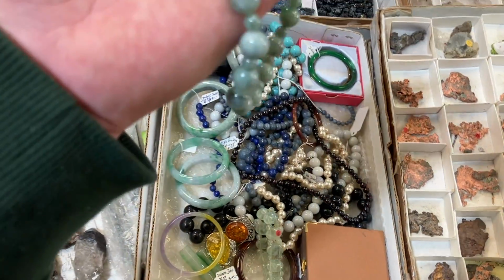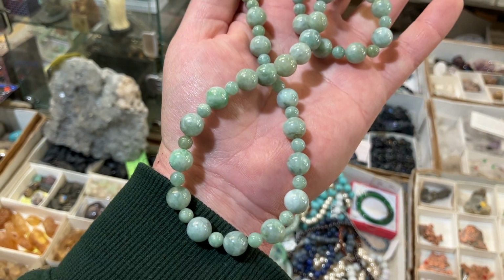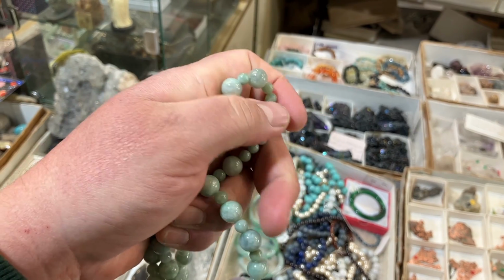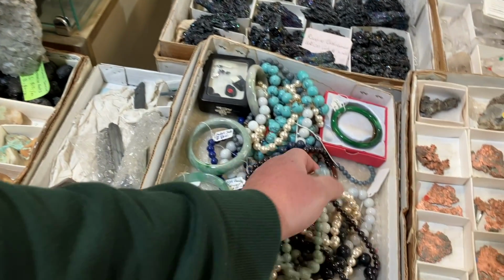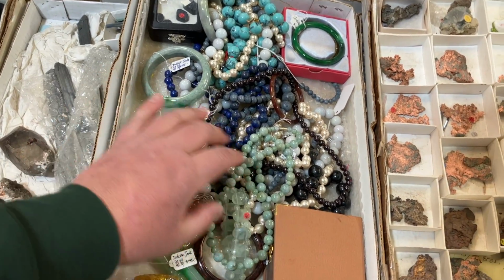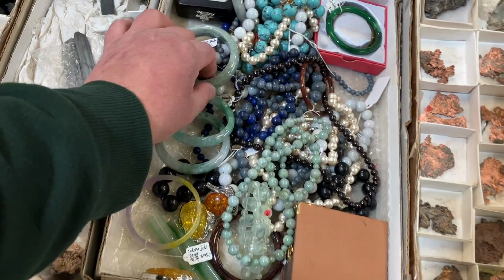Here's some more jadeite from Myanmar, I think. Magnetic clasp. Sprite always laughs. I mean, Sprite loves magnetic clasps. People laugh at him about it, but they don't. They're really sturdy. You know, it's not going to fall off your neck.